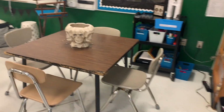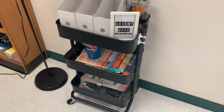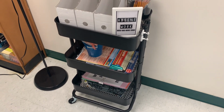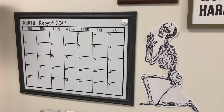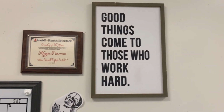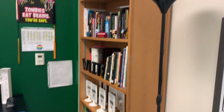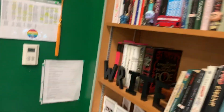So this is another small group area. So 4 chairs. And then this is where kids' absent work is gonna go. I haven't labeled it yet. And then I have some other things in this real rolly cart that's from IKEA. I have my dry erase calendar, which is from Home Goods, and then my Teacher of the Year award, and then this sign that is from Hobby Lobby. I have my IKEA lamp so I can turn all the lights off. And then, let me move over here so you can see this better.